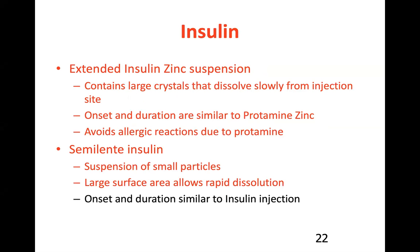Another preparation is extended insulin zinc. What we do here with these extended preparations is we use larger crystals. So we formulate them so that they're large crystals. And think about it, a small crystal, if you took, think about ice. If you took a big ice cube, it would take at least several minutes, maybe an hour, for it to completely dissolve, depending on the ambient temperature. But if you take crushed ice, the crushed ice is going to dissolve quicker.